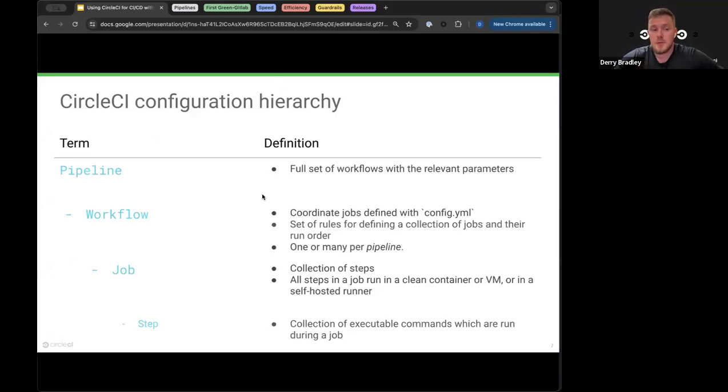One level down from the pipeline, we have what we call our workflow. And our workflow is basically your job orchestrator. What it does is it allows you to introduce a dependency matrix into how your jobs are run, and when they're run, how they're run, etc.